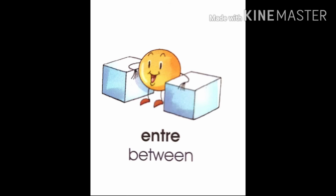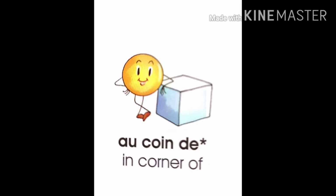Entre, between. And now come to the next one, that is "in the corner of." When we say any shop is there, corner of, कहीं आपके नुक्कड़ में कोई दुकान, हम कहते हैं corner में ही गया है बंदा, वो corner में ही shop है. That is coin de.